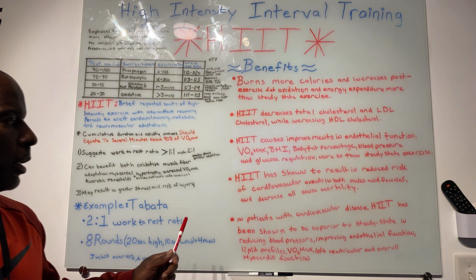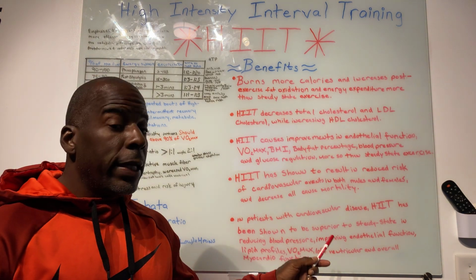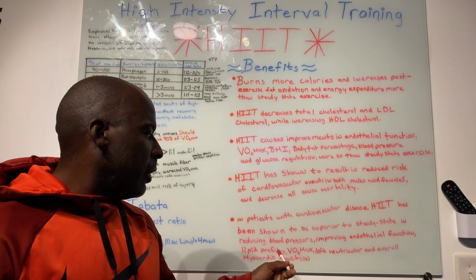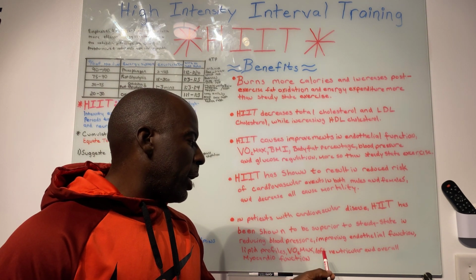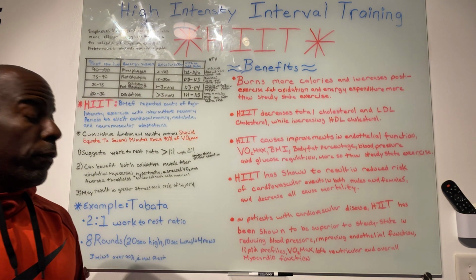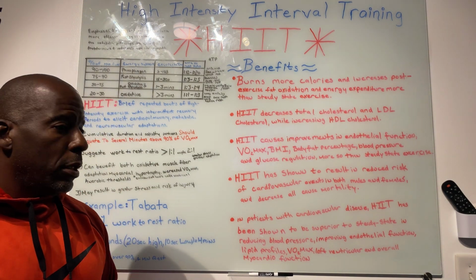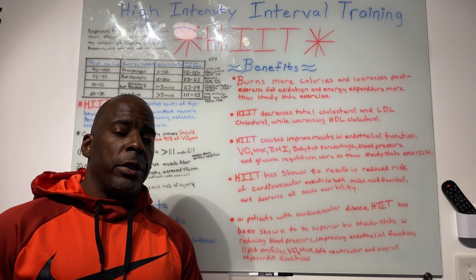And lastly, in patients with cardiovascular disease, HIIT has been shown to be superior to steady state in reducing blood pressure, improving endothelial function, lipid profiles, your VO2 max, again, your myocardial health, specifically your left ventricle of the heart, and overall myocardial function. So again, HIIT is great for someone who has high blood pressure. HIIT is great for someone that is recovering from some type of cardiovascular event.